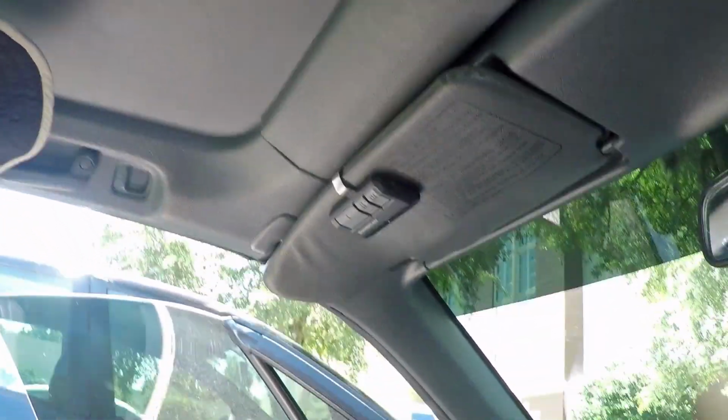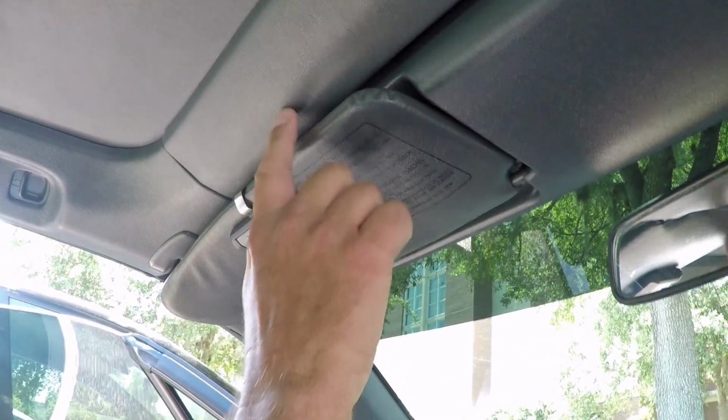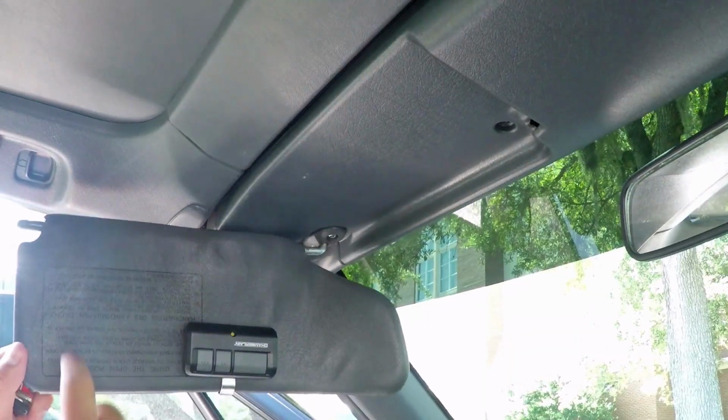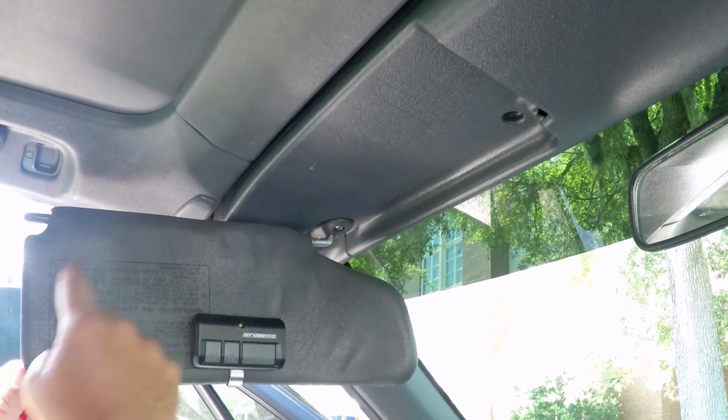So I bought European sun visors. All the Japanese are the same way. It's a regular sun visor. Yeah, and it comes across. And it just bolts in there. Yeah, and the warning is in German.